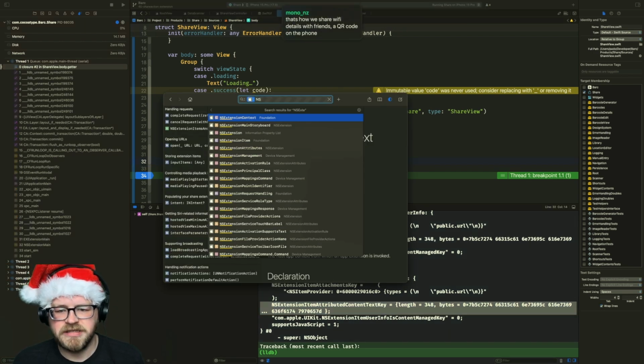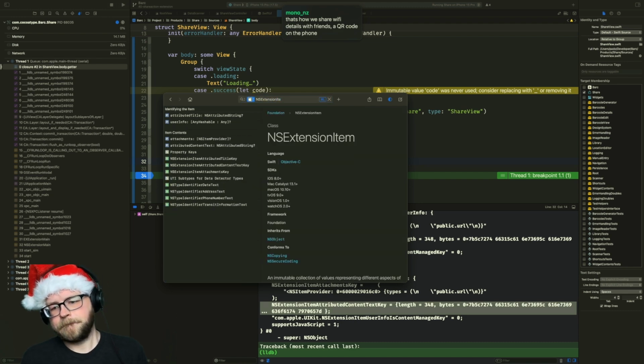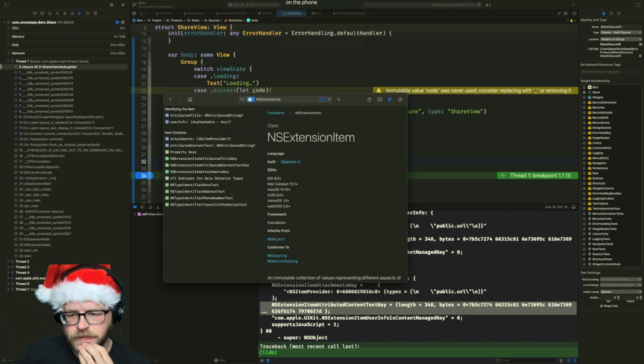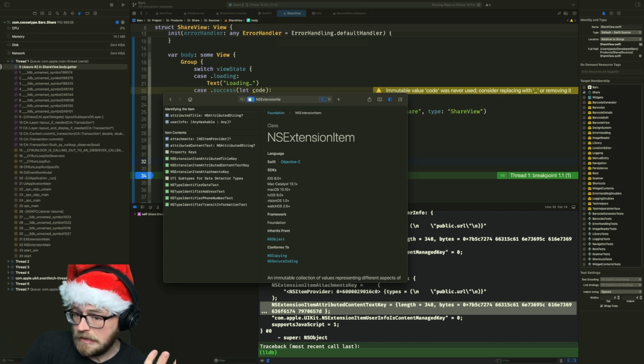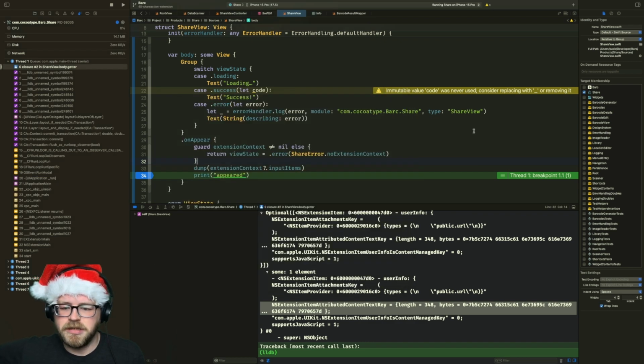How do I get off of an NS extension item? It has attachments there. Okay, so maybe that's really what I care about. So what I need is to find these attachments, find their item providers, find which ones have images in them, maybe, and then get information from that. That's kind of gross. Okay, well, let's try it.